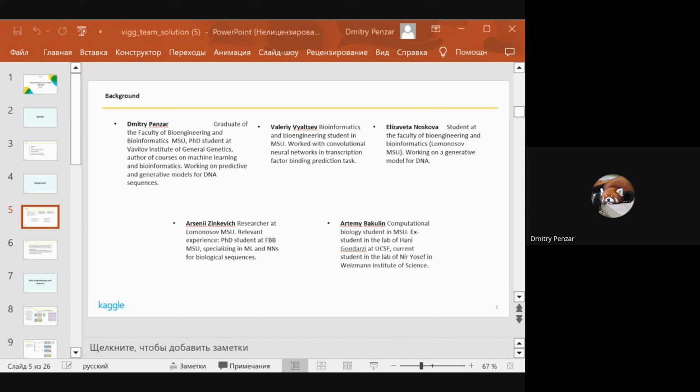So yes, we have this solution called Lignet, and we tried to apply this solution to the new problem with RNA folding. And spoiler alert, it didn't work, so we had to design this architecture from scratch. Actually, it was a transformer architecture.